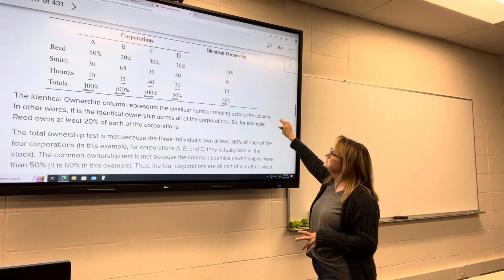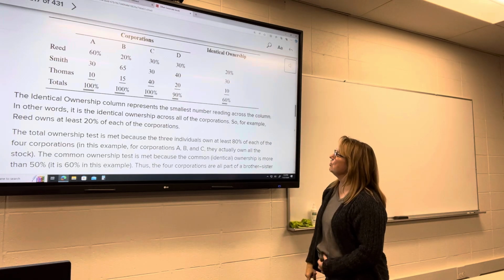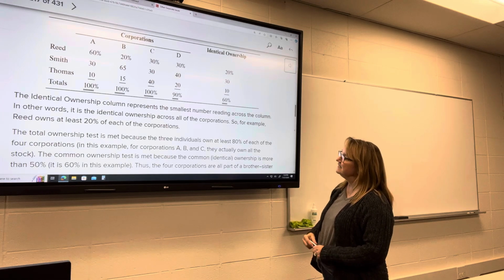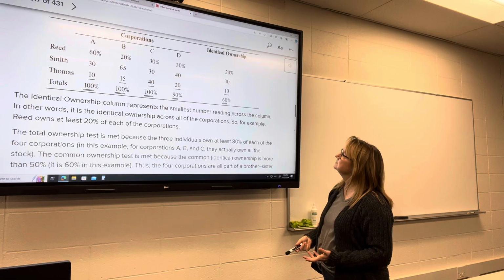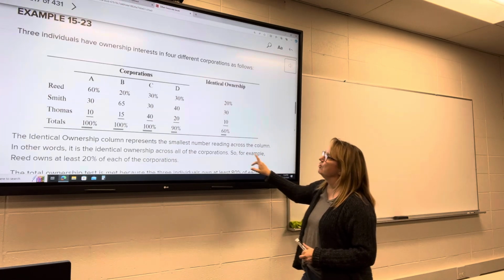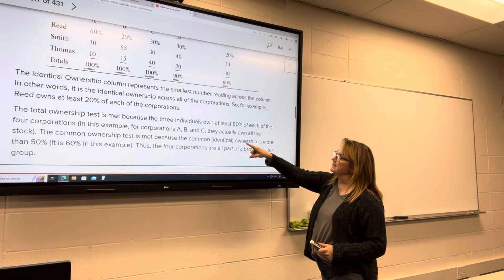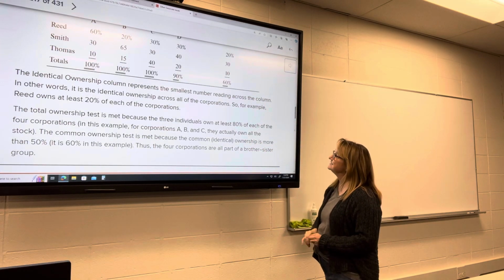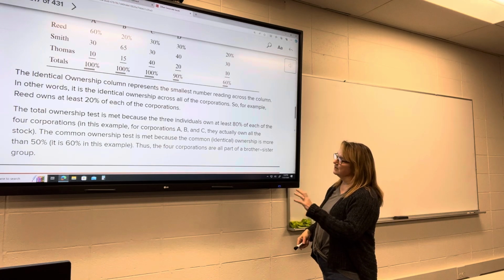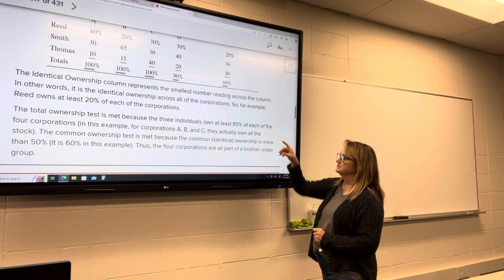Okay. So the smallest number across the column, it's the identical ownership across all of the corporations. So for example, Reed owns at least 20% of each of the corporations, right? So at least 20%. So his minimum for all 4 of these corporations is 20%. It is met because the 3 individuals own at least 80% of the 4 corporations, and the common ownership test is met because the common ownership is more than 50%. So it's 60% in this example.